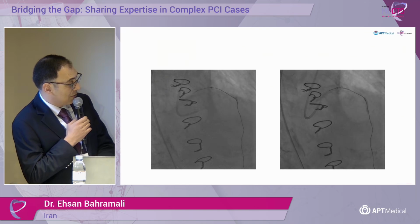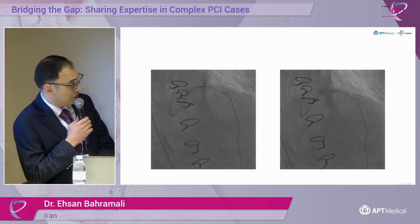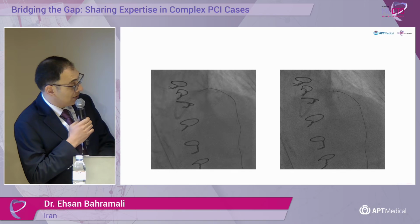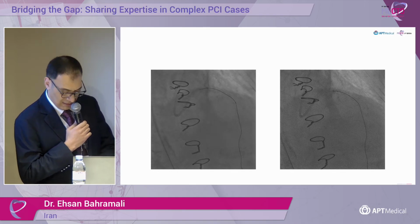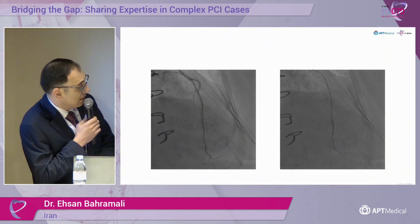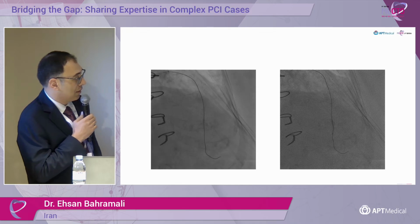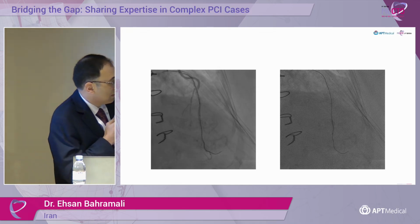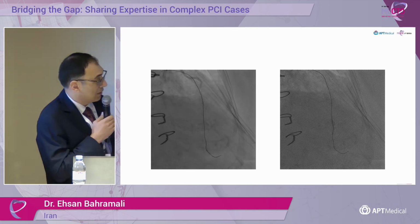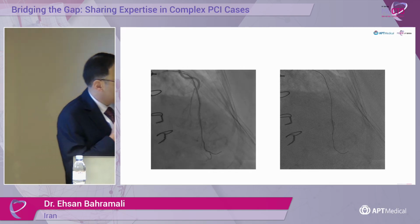And this is what our efforts led to. We could, after 2 hours, manage to advance millimeter by millimeter into the LAD, and I have one projection showing the balloon coming down the vessel. And because of the creatinine level, we had very limited injections. This is the final angio after preparing the vessel. As you see here, we have a well prepared LAD.